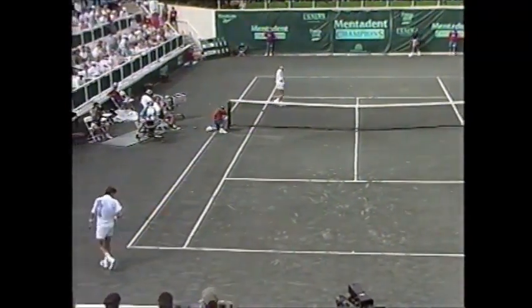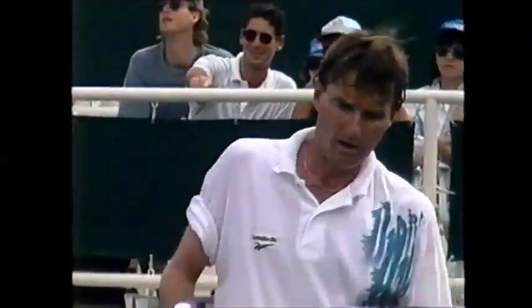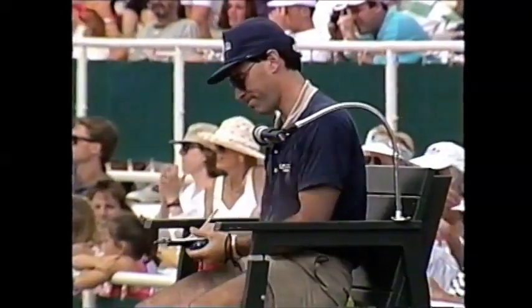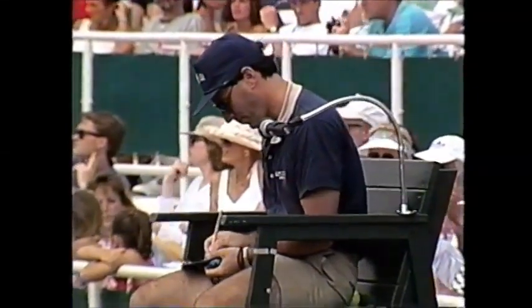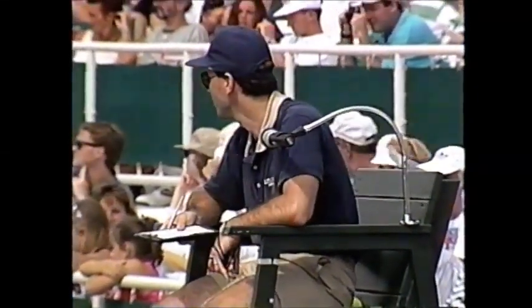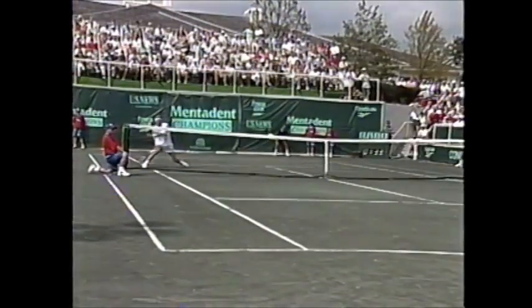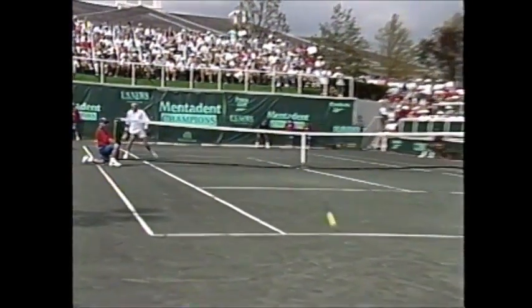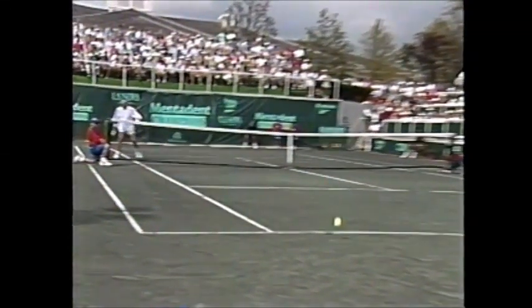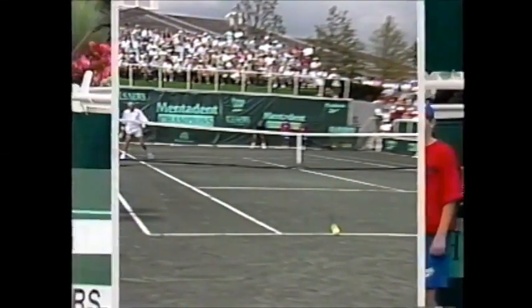Clipped the line. Out. And an overrule. Game Connors. Boy, that was close. An overrule from the chair gives the game to Connors. That'd be hard for us to see from where we are, but it looks to me, well, can't tell. Yes, no. I call it good.